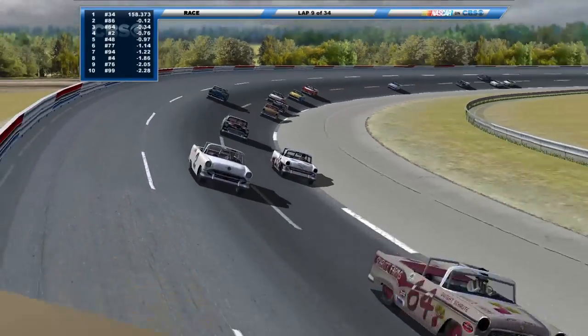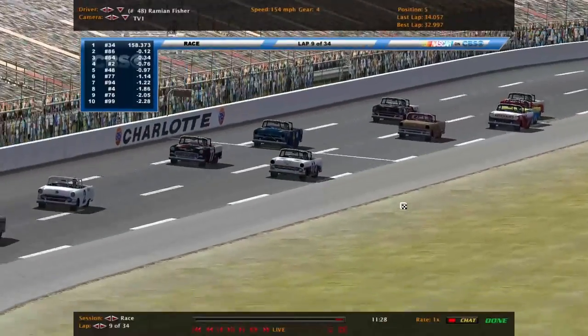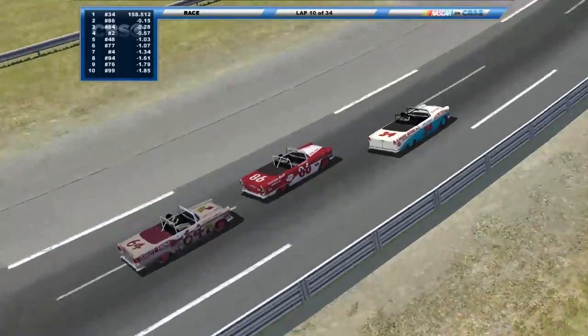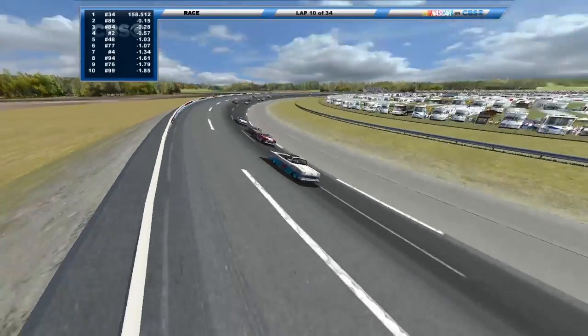Oh, Fisher clipping the apron. Oh, I thought it was going to come down pit road. Thought the tire wasn't going to hold. The 86 car again, the 64 behind him. Now you can't push him through the turns. Not going to work.